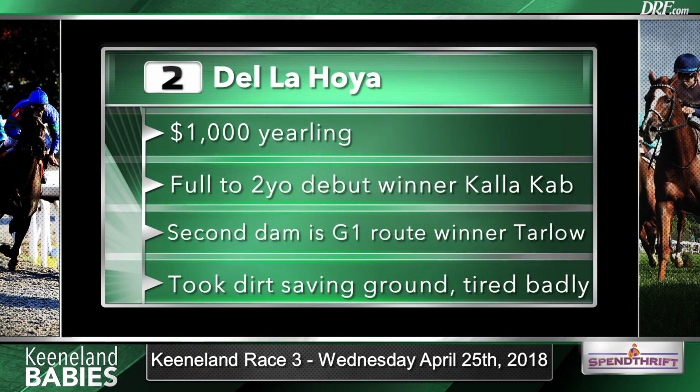The number 2 is Del La Hoya. We saw Del La Hoya on April the 6th. And while he's a foal to 2-year-old debut winner Cala Cab, he did not really run very well in his debut. It was a good learning experience. He took some dirt while saving ground in behind the leaders, but he tired badly, and the way he backed up in the stretch makes me wonder if he bled. Trainer James Chapman adding Lasix for start number 2.